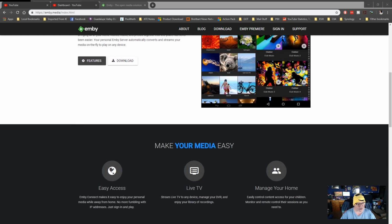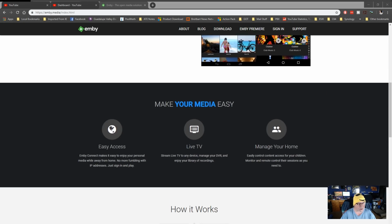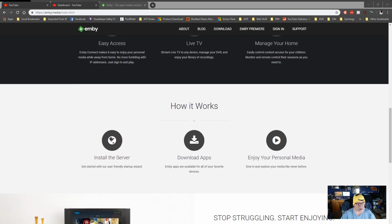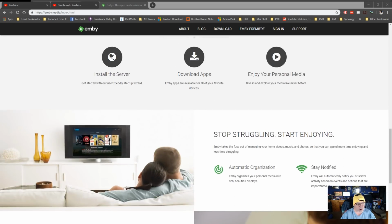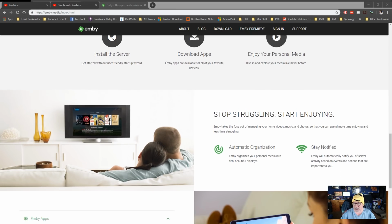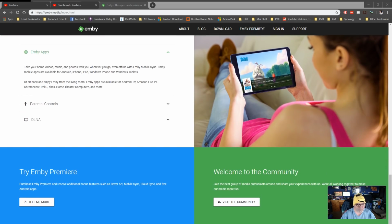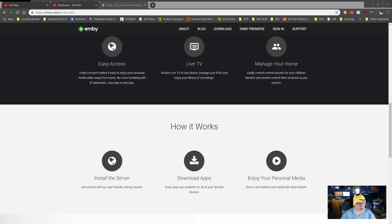So Emby is just like Plex. You can access your Emby content from outside your network. You can have live TV. It has great parental controls. You can manage your media. There's even remote control. There are even apps you can add on to Emby that give you home automation and so forth. Now, I haven't gotten into that. Maybe that's something we'll do in the future, but right now I just want to go over the features of Emby.